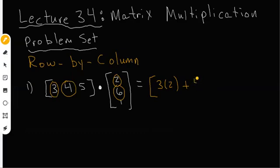All right, 4 times 6 plus, and then I circle my last two components, 5 and 1. And I get 5 times 1.